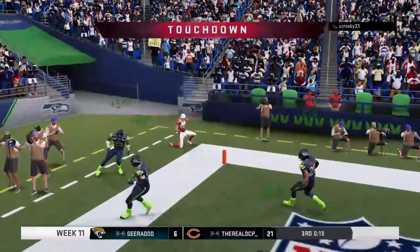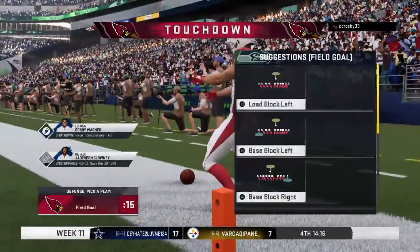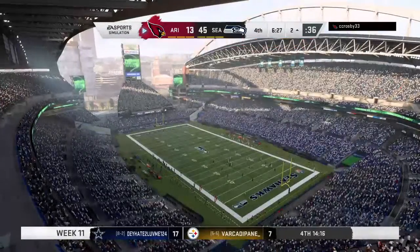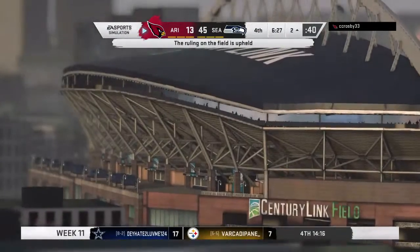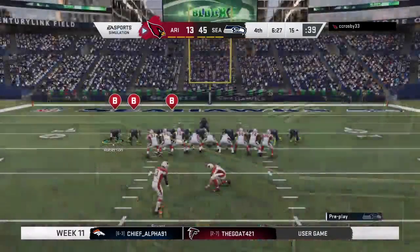And that is caught. Touchdown, Cardinals. Andy Isabella, his second touchdown of the afternoon. And the Cardinals claw one back. And that touchdown, well, it barely puts a dent in this lead.